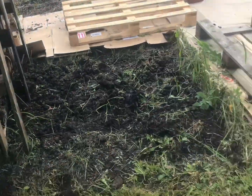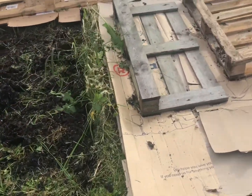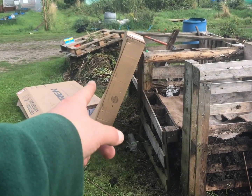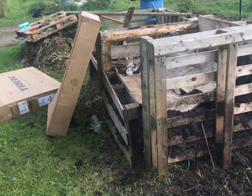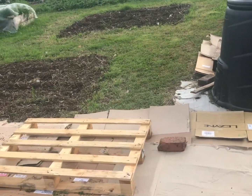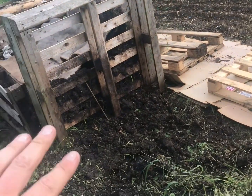So yeah, what I'm going to do is go from here straight down. It'll probably take me to just roughly where the fire pit is, and this will be the base for my new bay, and then I'll do the paths and everything after that. This is my priority at the minute.